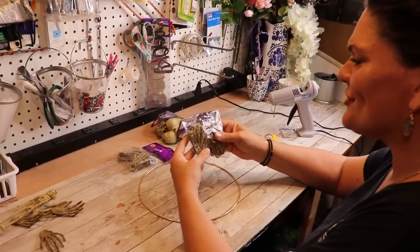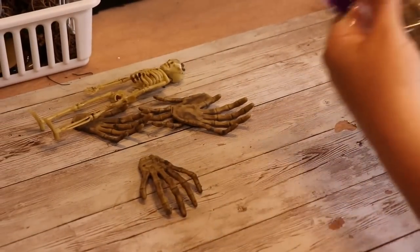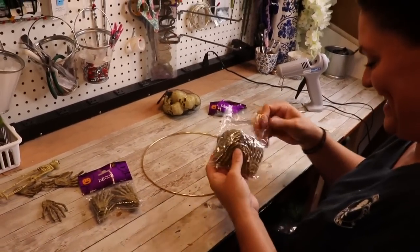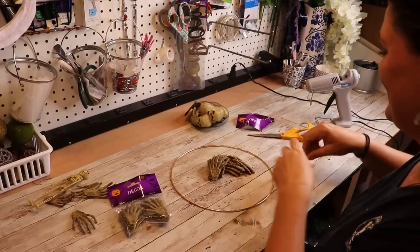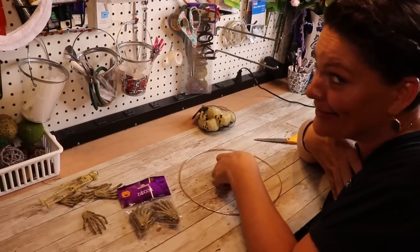These little dollar store hands, and I thought they were really cute. Those are these little guys, those little skeleton hands. Yeah. And this is Miracle's second DIY for us, and it's another Halloween one. I know some of you aren't super big on Halloween, but for those of you that are, these are really cute.